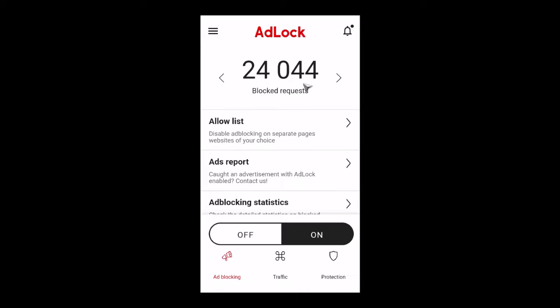And if you don't have an ad blocker, you're wondering why you're buffering, why your experience or your device is not running at an optimal level. It's because we, as users, need to find very inexpensive, if not free, affordable utility apps, and that includes ad blockers. So let this sink in: 24,044 ads have been blocked in 11 months. So I would take a look at AdLock.